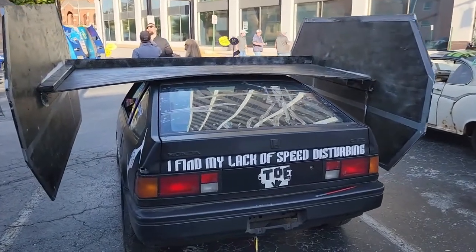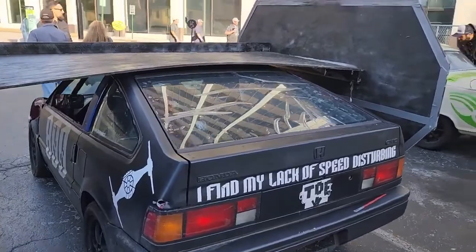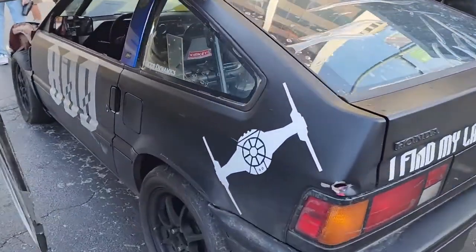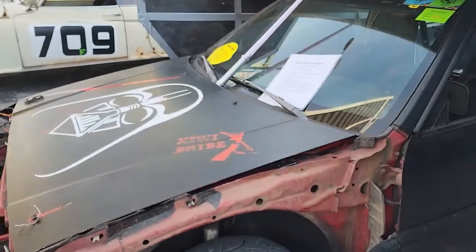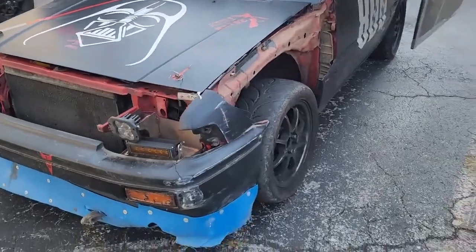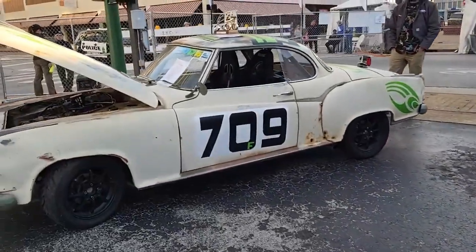I don't know if this is something left off of Star Trek or is this an actual race car. Darth Vader the Fighter. It's racers, so it's kind of cool. I've actually always wanted to do that. There you go, this is cool.